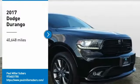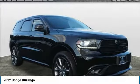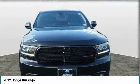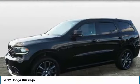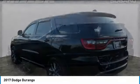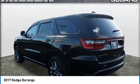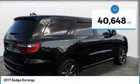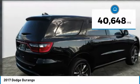Stop by and take a look at the 2017 Durango. The Durango allows you and your family to travel in style and comfort. It offers more interior room than most midsize SUVs and has an available third row of seating. Underneath are sturdy body-on-frame mechanicals and the option for a powerful V8 engine. This vehicle has less than 45,000 miles.